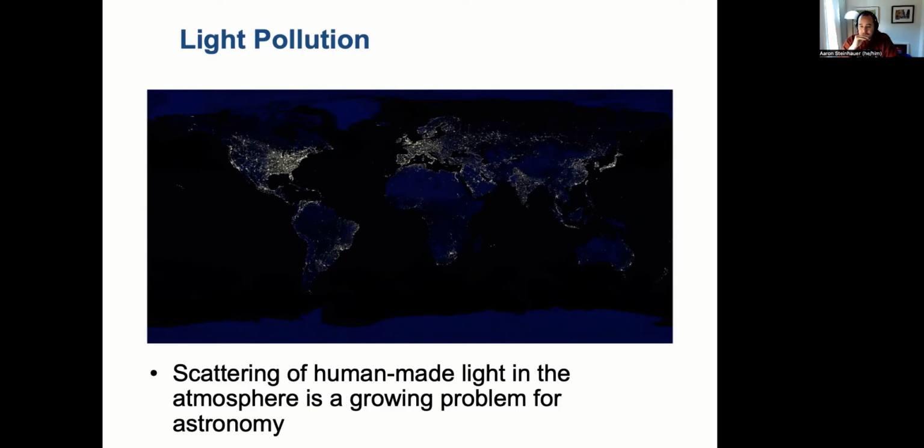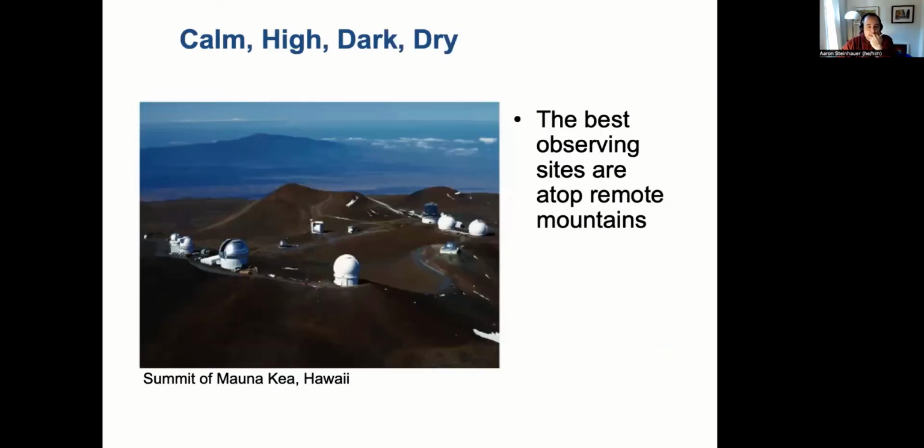And there are other tricks that you can do as well. But this is an important problem, and it's only getting worse over time. So where would you put your telescope? One is away from large cities, right? That's number one. What's number two? You want it on top of a mountain, ideally. You want it in a calm, high, dark, dry place. Why? Well, why would Geneseo be a terrible place to put your $100 million telescope?